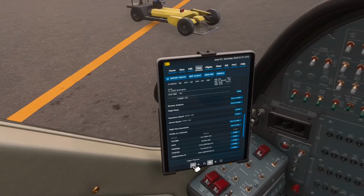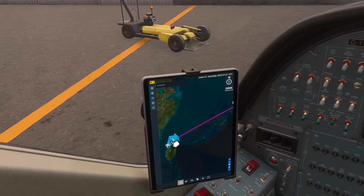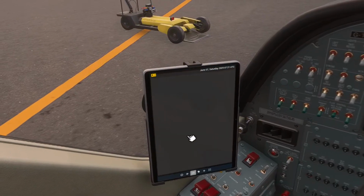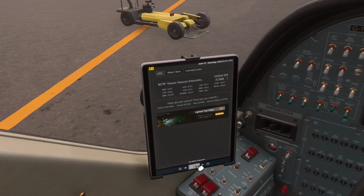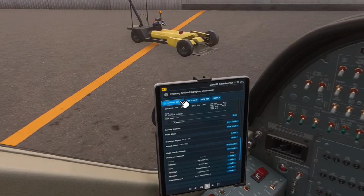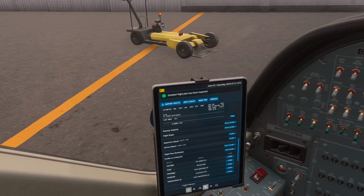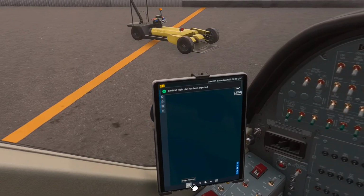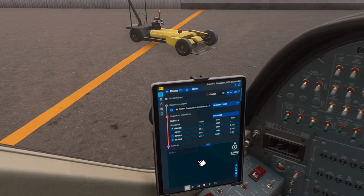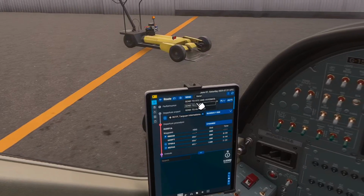Already got the flight plan loaded in. It's not showing properly on here. Let's go back to summary. So that's way beyond some traffic.